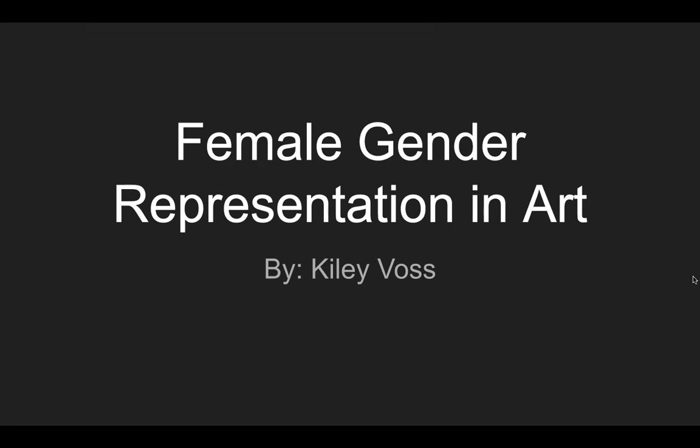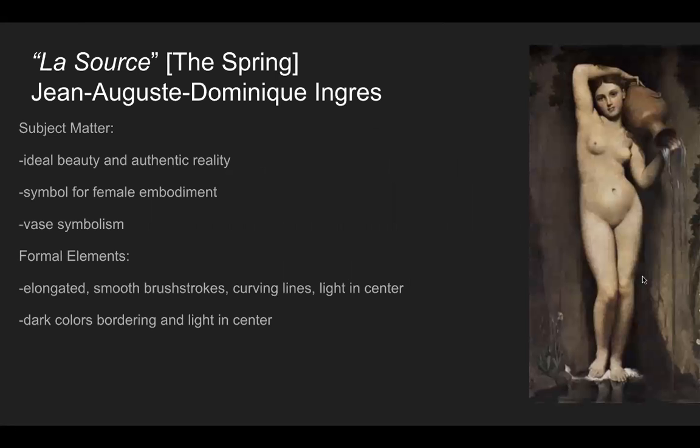I'm Kelly Voss, and I'll be presenting on gender representation of women, primarily focusing on nude women. To start off, I will begin with the painting of La Source by Jean-Auguste Dominique Ingres.